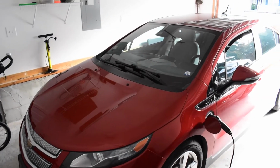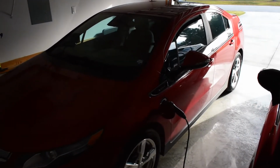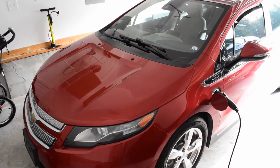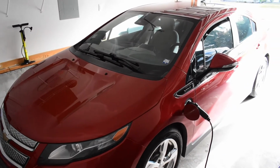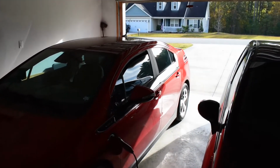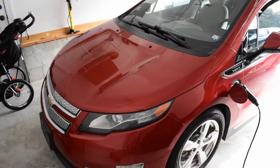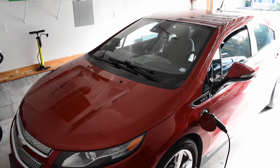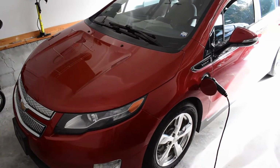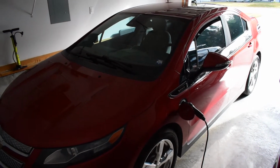So today I thought it would be fun, because I've never done this before, to do a range test in my 2013 Chevy Volt. So what do I mean by that? I mean, how far can I go on one charge if I set the cruise at 30 miles per hour? So that's what I'm gonna do. I'm gonna get in the car, take my son with me, and we're gonna go on a nice slow drive and see how many miles my 2013 Chevy Volt that has over 75,000 miles will be able to go.